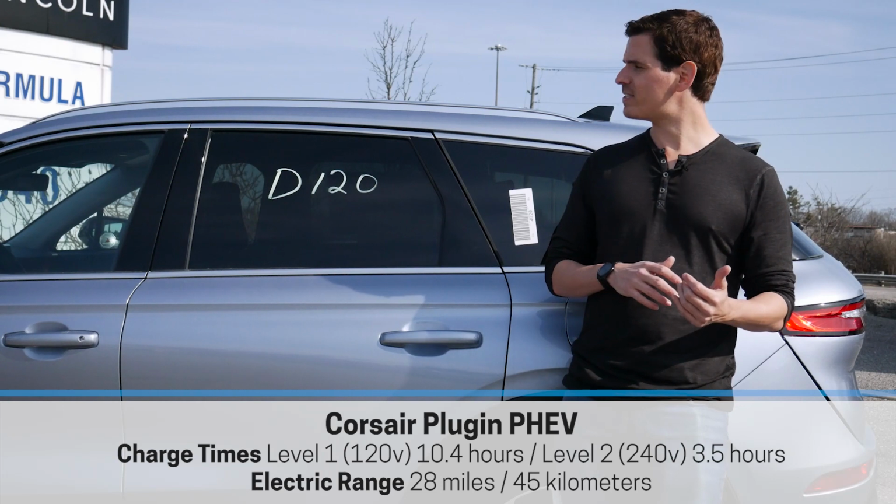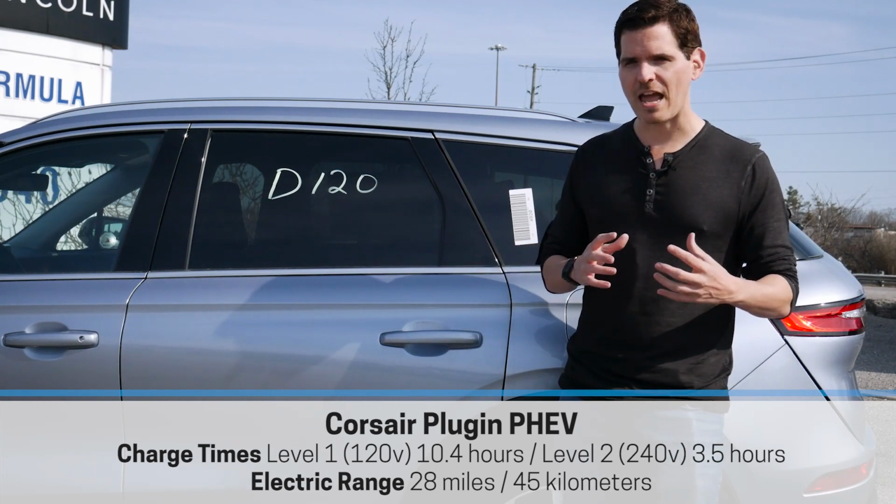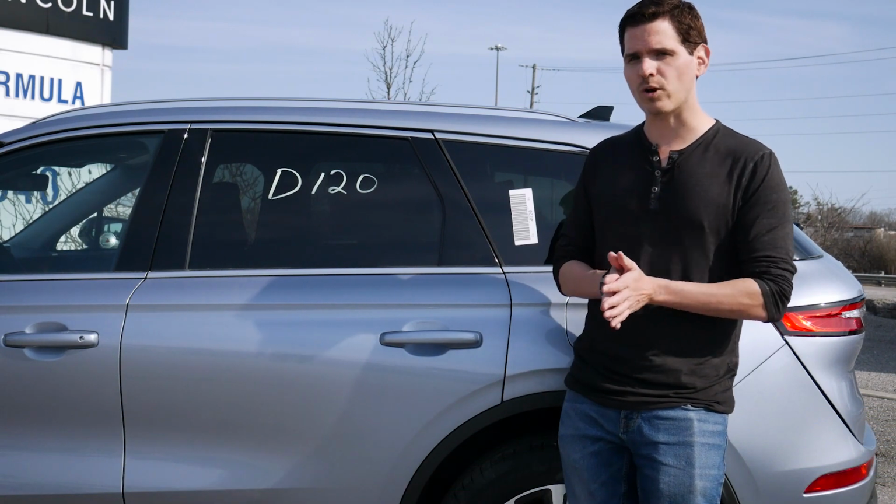So towing inside of the Corsair is possible. But having said that, when you're putting the vehicle under heavier loads, you want to make sure you're using a higher quality fuel instead.